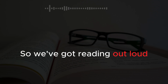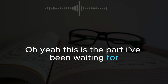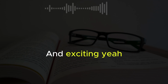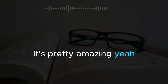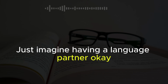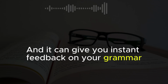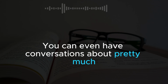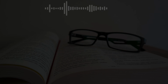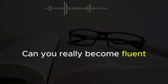So we've got reading out loud, we've got journaling, but I've got to ask about the AI stuff. This is the part I've been waiting for. AI, chatbots, language learning apps. It's high-tech and exciting, but is it actually effective? It's pretty amazing. AI is totally changing how we learn languages. Just imagine having a language partner that's available 24/7. It can give you instant feedback on your grammar and pronunciation. You can even have conversations about pretty much anything. That's wild. So it's like having a personal tutor in my pocket. Pretty much. That's awesome. But I'm a little skeptical. About what? Can you really become fluent just by talking to a machine?